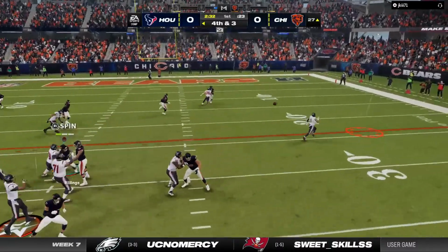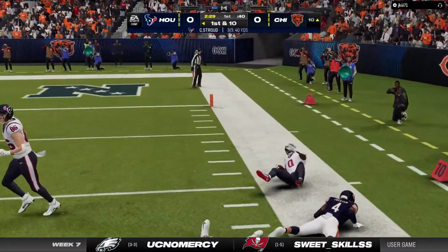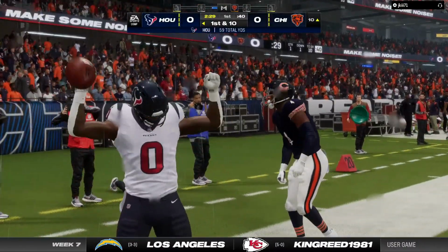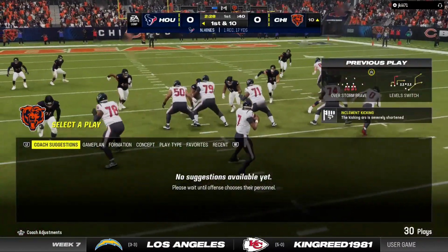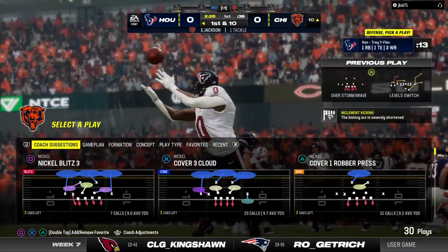Now Stroud. He's going to get that to his running back out of the backfield. And they'll get this down to the 10. That one good for 17 yards on 4th. Couldn't ask for much more from your offense there. 1st down.